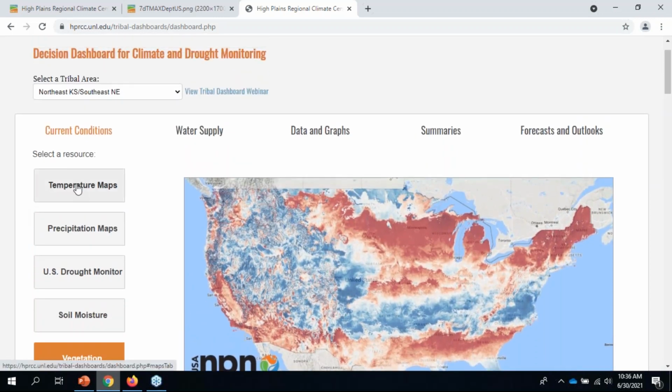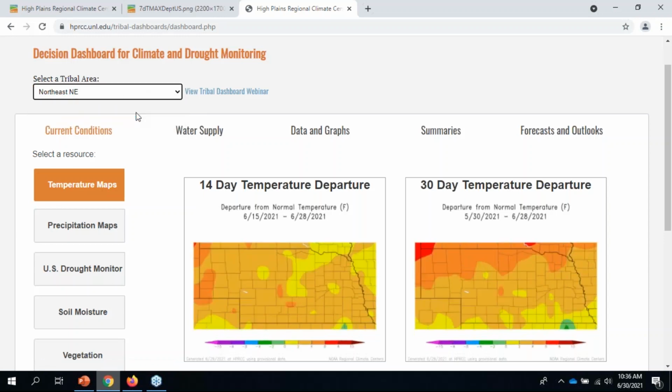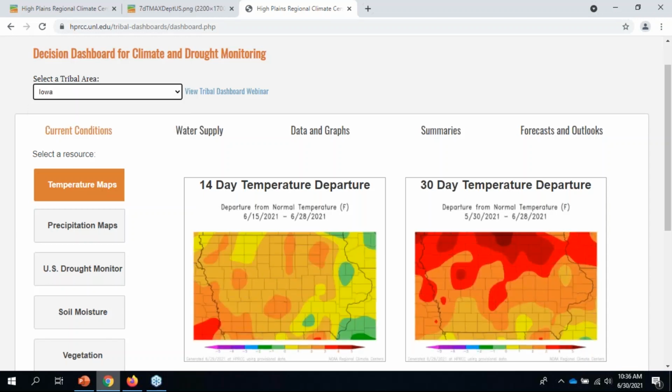And the neat thing about this tool is, right now we have it set on Northeast Kansas, Southeast Nebraska. But if you click on any of these, it will then update your maps and all of the different resources in the dashboard to that area. So you can see here, we're now in Nebraska, and now we are on Iowa. What this really helps to do is streamline the monitoring of climate and drought for these tribes. They don't necessarily have to go to all of these individual tools that are on the web. They can come here and get everything into this nice interface.